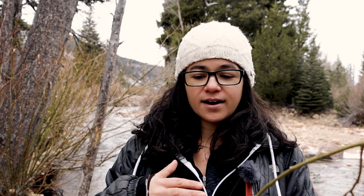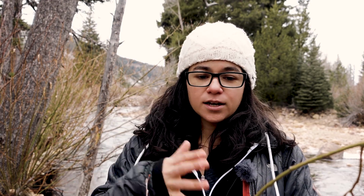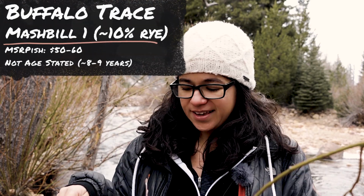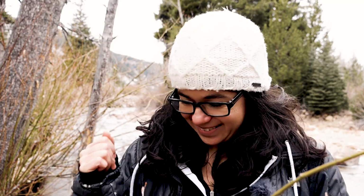If you're not familiar, Buffalo Trace, the distillery that makes Stagg Jr., has two major mash bills for their bourbons, a lower rye and a higher rye. The lower rye is thought to be around 10% rye, and that's what this Stagg Jr. is. It's from mash bill number 1. So yeah, let's get this sucker in the glass.